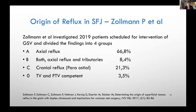So there is a group from Germany that made a large investigation on 2019 patients. Well, it's not the year, it was the number of the patients. They had them scheduled for intervention in their office, and they divided the findings into four groups. Group A was those with the axial reflux, the reflux from the deep vein into the great saphenous vein with the terminal valve incompetency. You see, this is the largest number of patients they found in their surgery group.